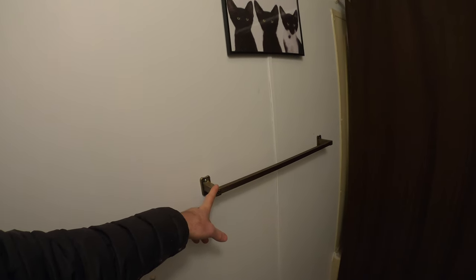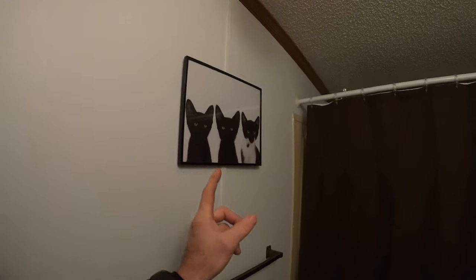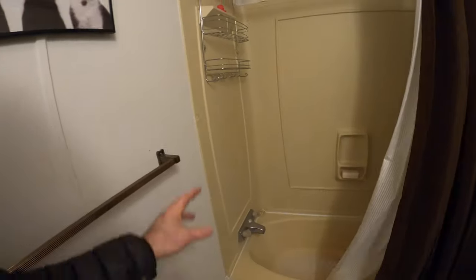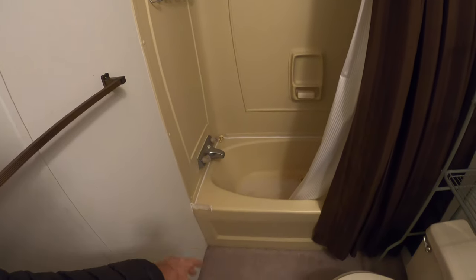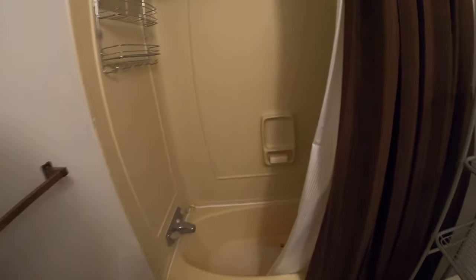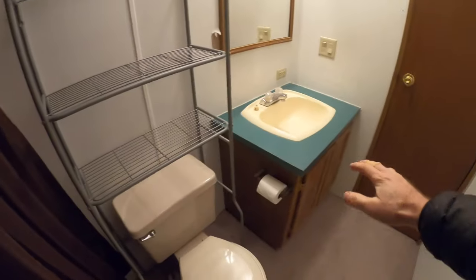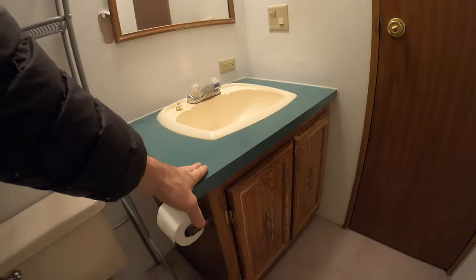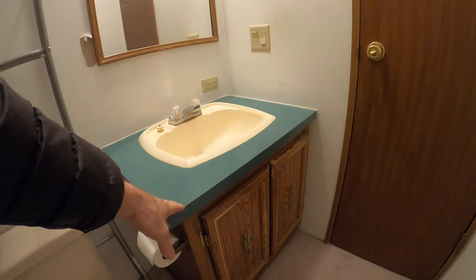Might do a new one of these guys. I like the cat picture, that's awesome. Tub is a surround. That's gonna stay the same. We're not ripping the tub, and I think I'm just gonna leave the surround. And then the vanity is just getting a touch up. I'm gonna do a new top on here, a new sink and fixtures and whatnot.